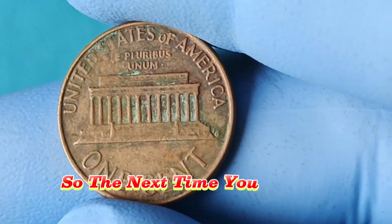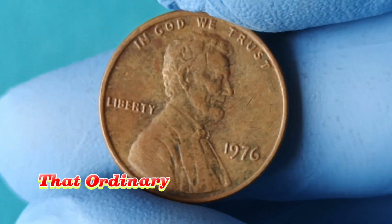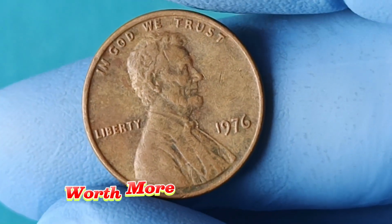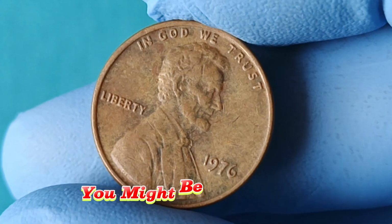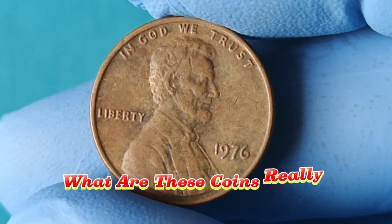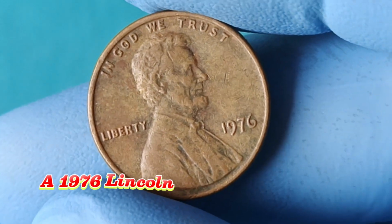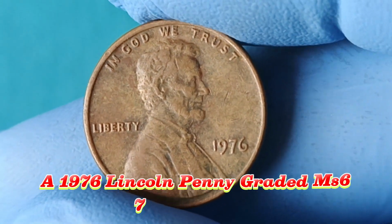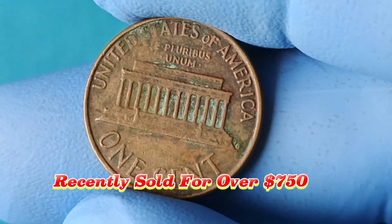So the next time you find a penny in your pocket, take a second look. That ordinary looking coin might be an error piece worth more than you think. Now let's talk about market value. You might be wondering, what are these coins really selling for today? A 1976 Lincoln penny graded MS67 Red by PCGS recently sold for over $750 at auction.